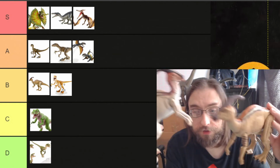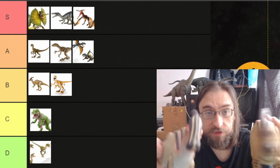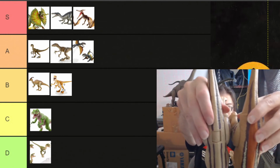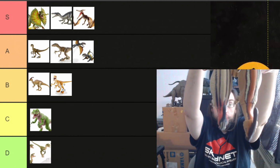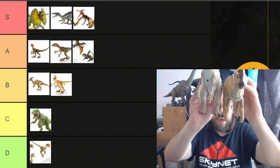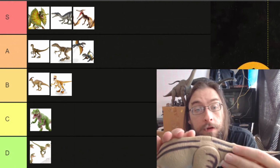So if we compare the two of them, they've got fairly different head sculpts in terms of size and shape and style, while the bodies here are actually almost exactly the same size. From tip to tail, through the body and up to the head was where it really changes. Arm length is about the same. The leg length is about the same. So they are very similar. Very good comparison.